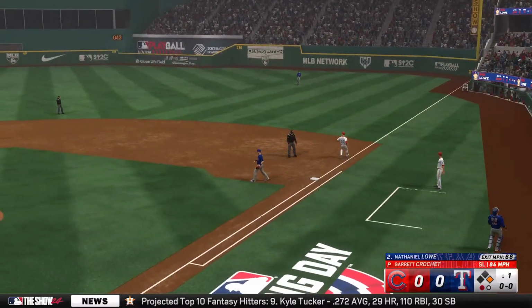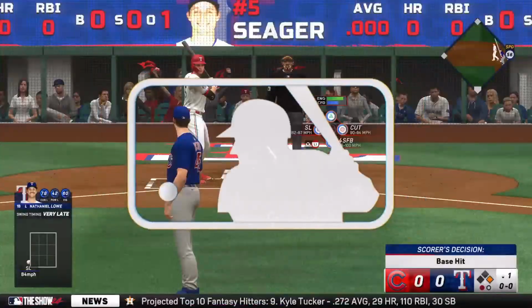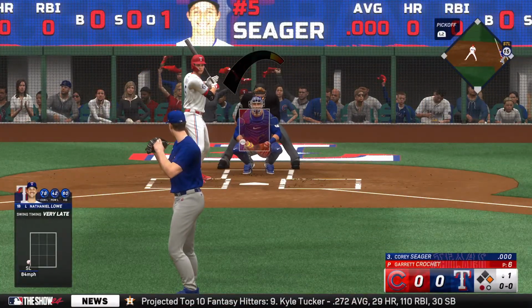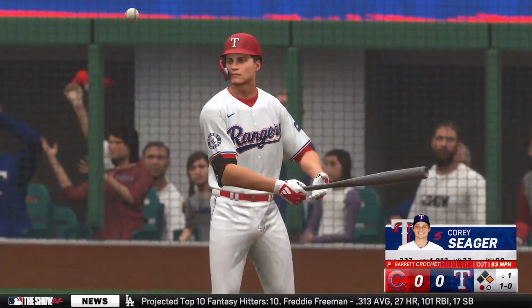And he's safe at first. Well, from the time you're a little leaguer, you're taught to hustle out of the box and give it a full sprint through the base regardless of how you hit it. And he didn't make great contact, but the effort was there, and he earns the base hit.